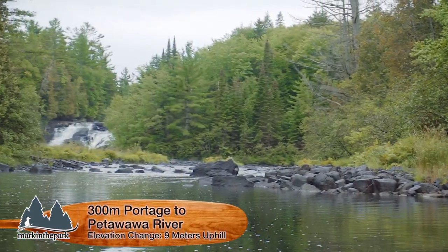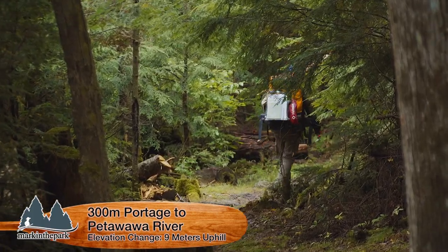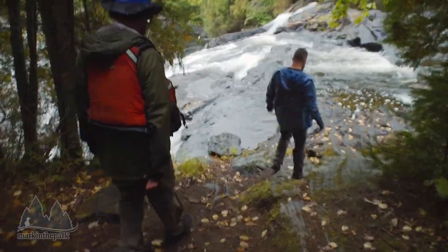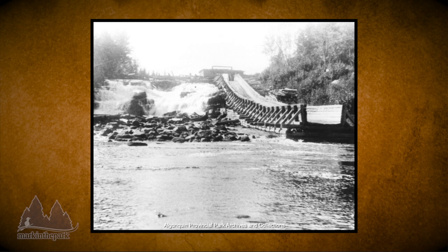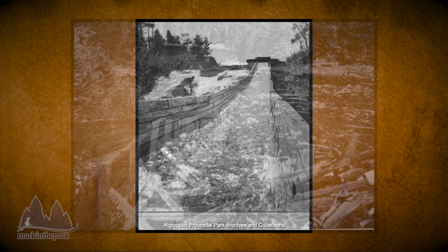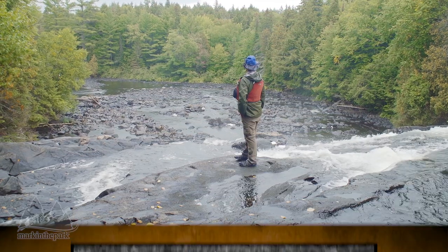I'm gonna get it there. It's so cool to be standing here because I've actually seen pictures of this area, and there's a big log chute that runs pretty much over where we're standing, all the way down to where the rocks end into the water, and they would run logs right down the chute and into the next lake. Remarkable, eh?